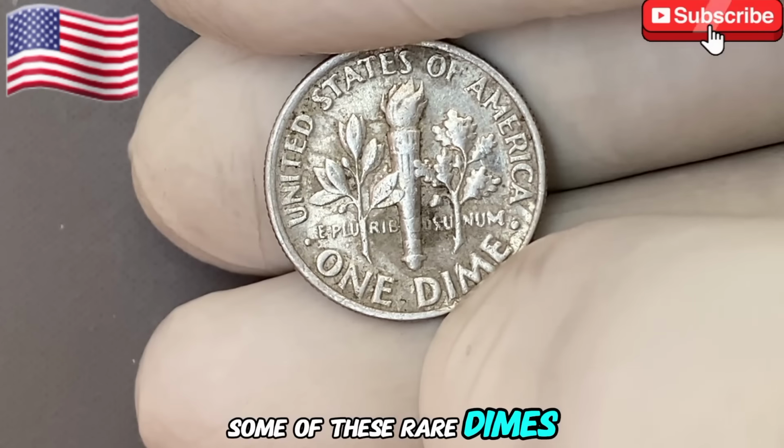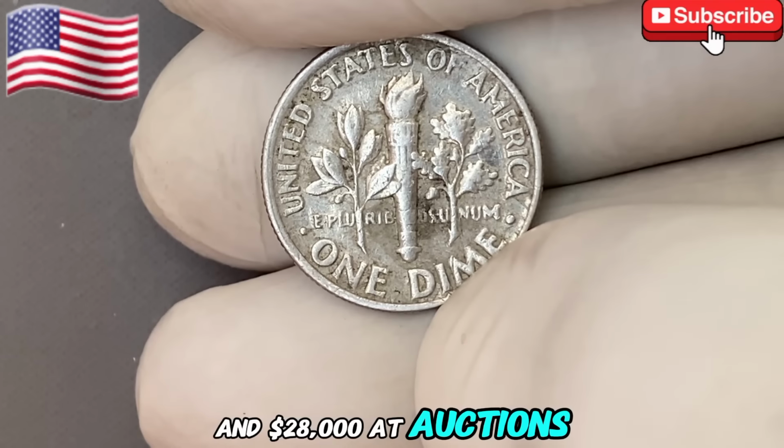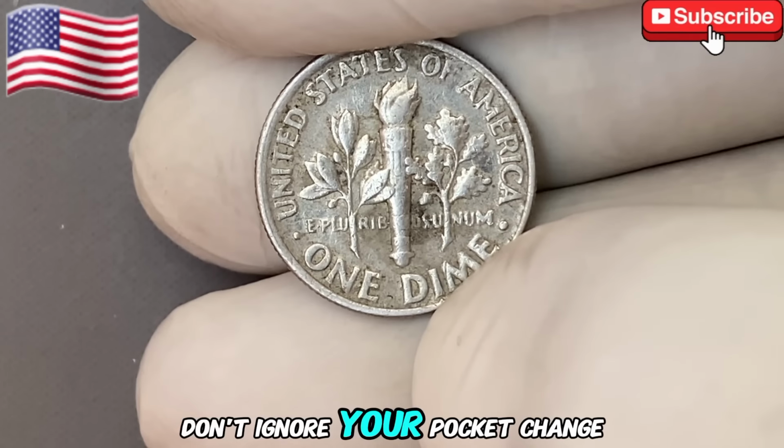Some of these rare dimes have sold for between $1,600 and $28,000 at auctions, depending on their condition and unique errors. Don't ignore your pocket change.